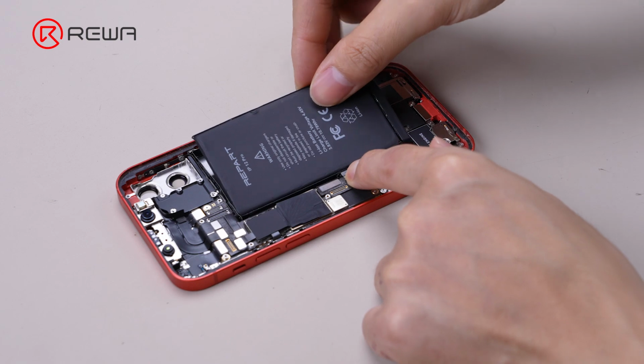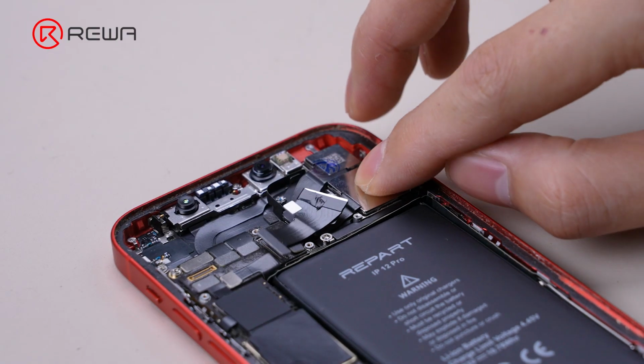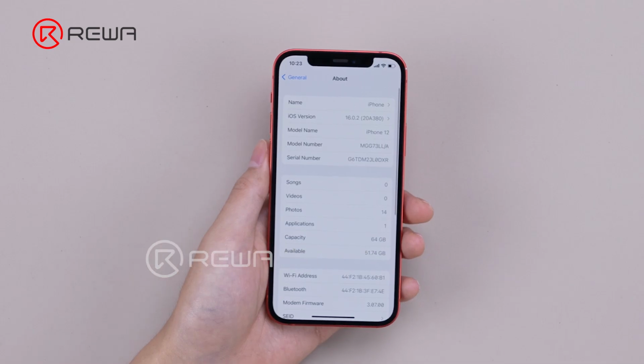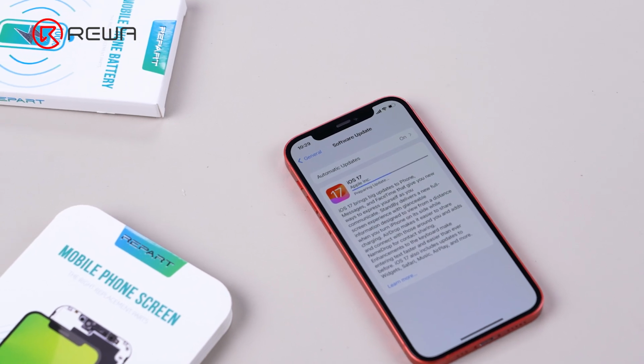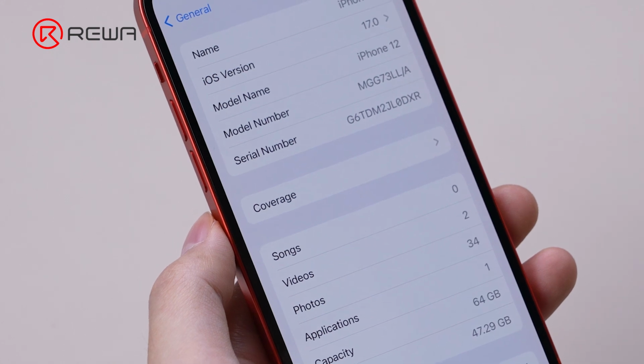We begin by replacing the screen, battery, rear camera, and charging port flex cable of an iPhone 12. Then we fix the True Tone function and the unknown part messages. Next up, we'll update the iPhone 12 to the latest iOS 17. It's time to put the newly installed components to the test.